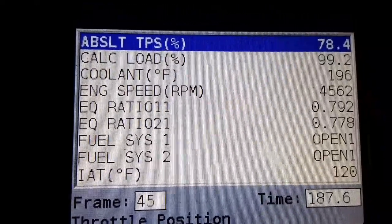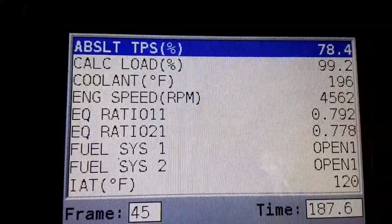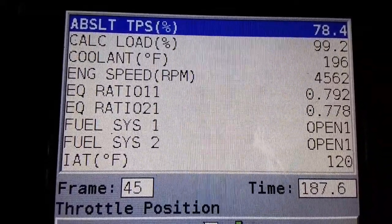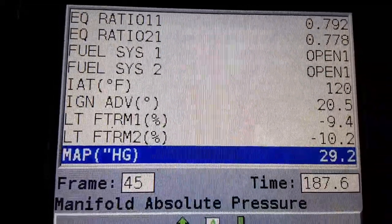So yeah, look at that calculated load. That's weird, it's only showing the throttle position as 78. I might have been letting off at that point because see, we're only at 4,500 RPM. So I don't know. Anyway, she's running good for 200,000.